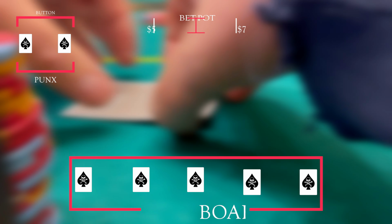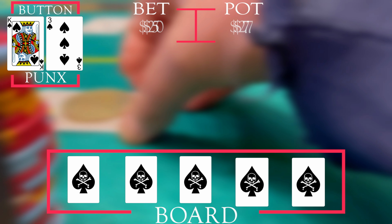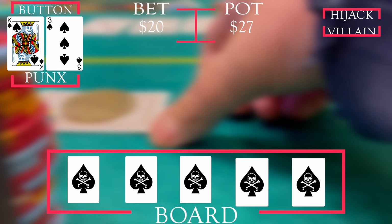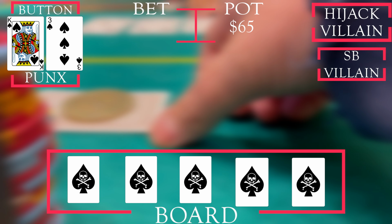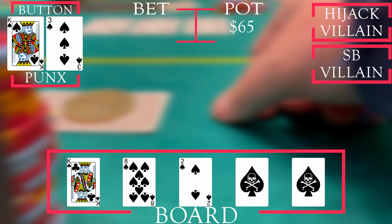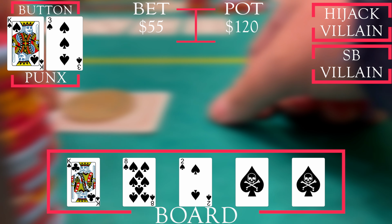A few hands later, we are on the button and look down at king-3 of spades. Hijack opens for $20, and the only callers are me and the small blind. With 65 in the pot, we go to a flop 3 ways of king-8-deuce with the 8 and deuce of spades. Woohoo! We flop top pair, second nut flush draw, pretty good. Small blind checks, and then to my surprise, the pre-flop aggressor also checks. But we're not going to let it check through, so we bet $55, trying to make it look like we maybe have a middle pair and don't really want to call.